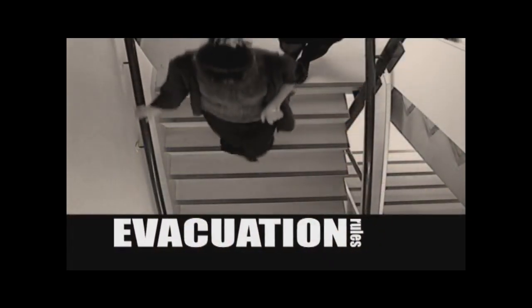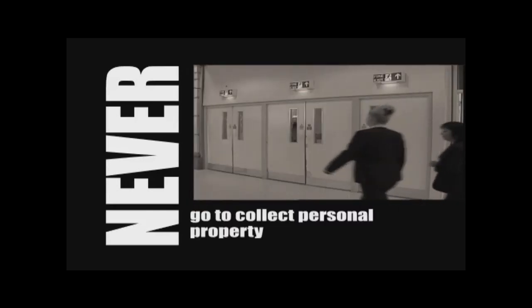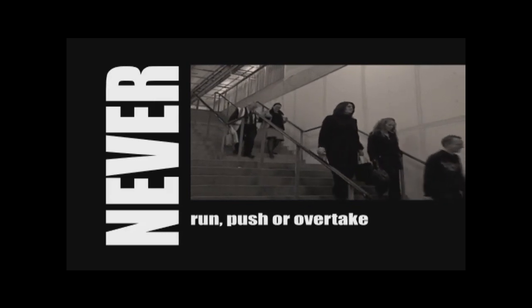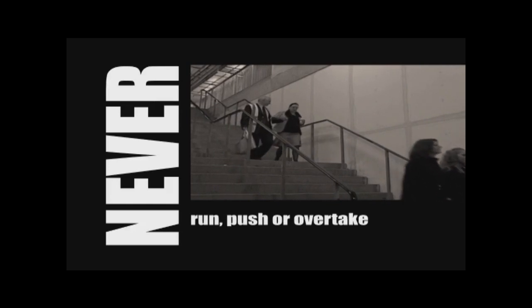During an evacuation, it's important that these simple rules are followed. Never open a door if you can see smoke coming from beneath or around it. Never go to collect personal property. Never run, push, or overtake. If someone falls, not only are they likely to hurt themselves, but they could delay the evacuation.